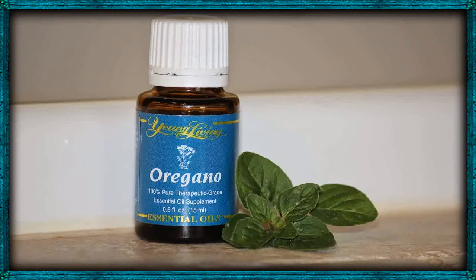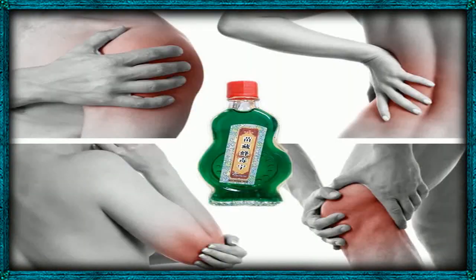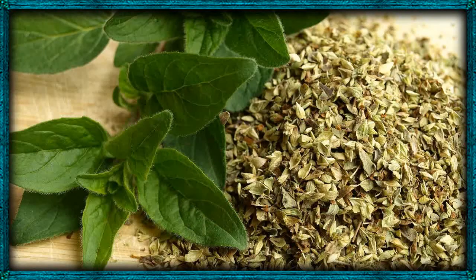6. Oregano oil for Candida. Candida is a type of fungus that lives in the body and when the conditions are right can multiply and unleash havoc in the body. Some of the telltale signs of Candida overgrowth include a thick whitish coating on the tongue, vaginal yeast infections and more. How to use oregano oil for Candida.